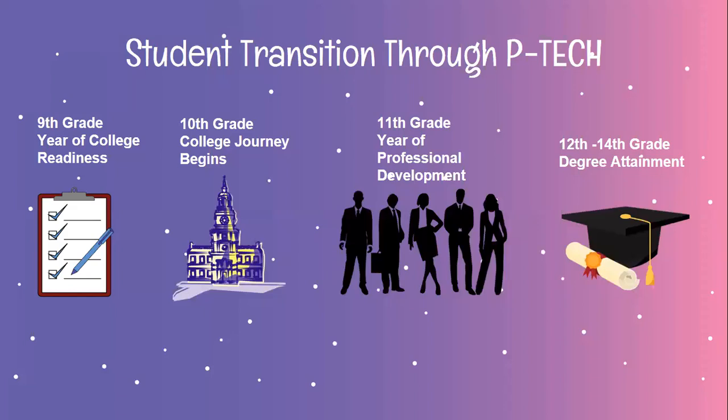And one of the things that's also very important to know is how our students transition through PTEC. And this will be important for you to know because this will also allow you to identify how our mentors participate and support the students through the program. So the ninth grade year is the year of college readiness. We focus on trying to get our students ready for college. Again, we are asking ninth graders, very young students, to be ready to be college students. And that's a pretty tall feat for some young adolescent students. We all know how we were when we were in the ninth grade. So we focus on getting them ready in the ninth grade.